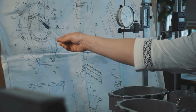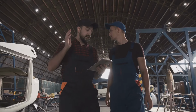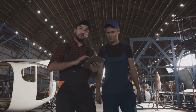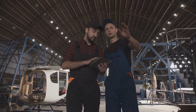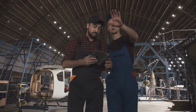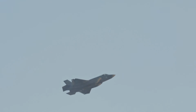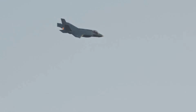Section 4. Engineering at the edge. A symphony of innovation. The SR-71 Blackbird was not simply an aircraft. It was a symphony of innovation, a testament to the ingenuity and dedication of the engineers and technicians who designed, built, and maintained it. From its revolutionary engines to its heat-resistant materials and its sophisticated reconnaissance systems, the Blackbird represented the cutting edge of aerospace technology in the 1960s.